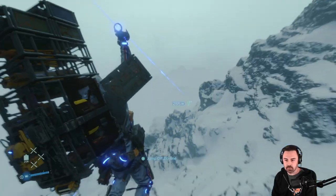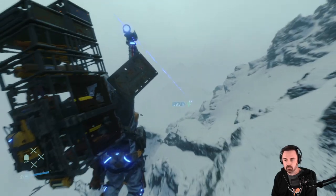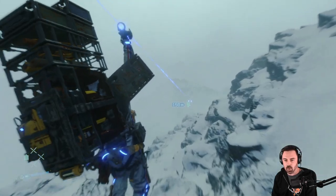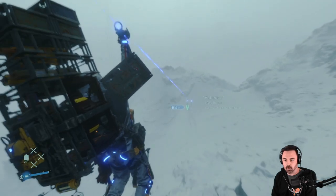Wow, and look at that. 268 meters more. Wow, that was very fortunate. That is quite a bit of ground already covered. I think we're almost there.